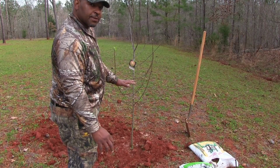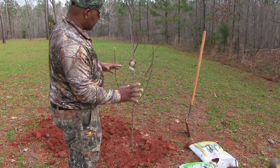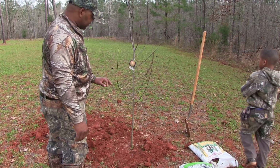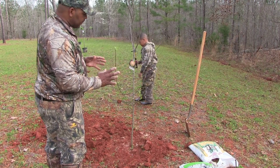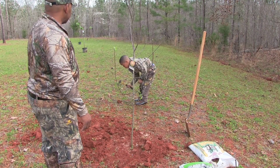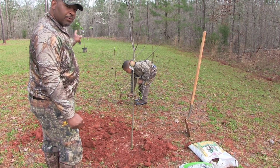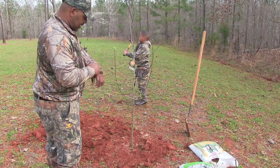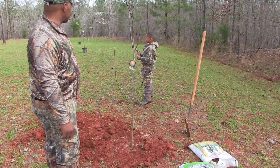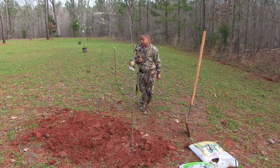So with the tree in, we got it fertilized, we got it limed at the bottom and around the top area of it. The only thing left to do is water it, but we don't have the water right now. We'll come back and put the water on it. So we're going to go ahead and do these other two, and hopefully these trees will grow. We're going to move on down and keep going while we got a chance. Hopefully a turkey shows up as we're doing this. Let's go to the next one.